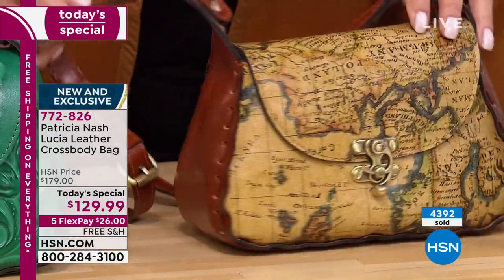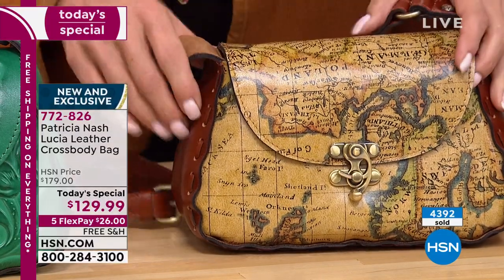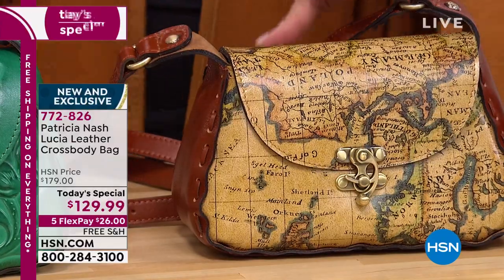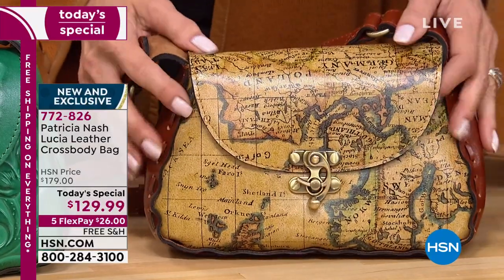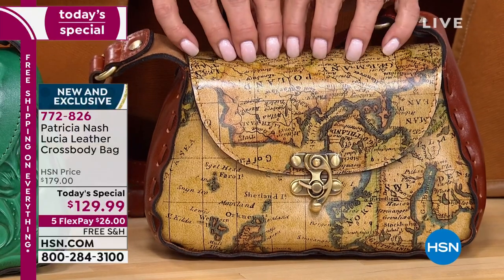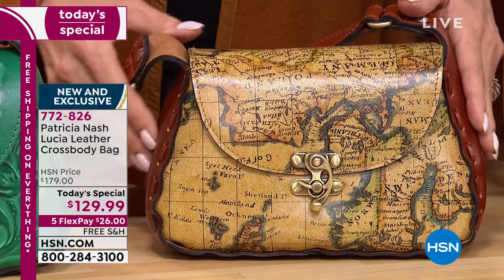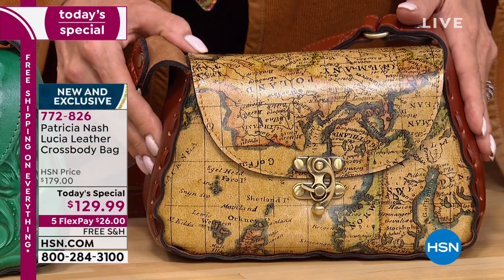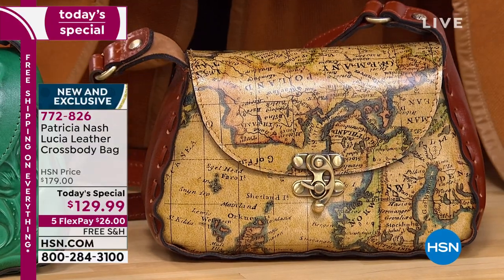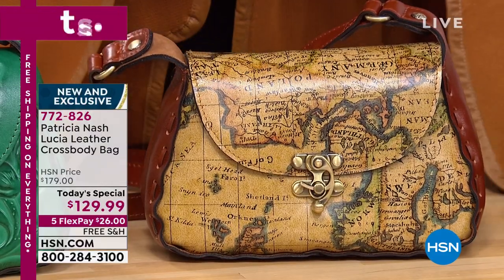This is a one day only price, $129, $50 off today, free shipping, 5 flex on it and everything. But I'm gonna focus in for you on a moment. This one is a brand new map. Brand new European map, only here. We have less than 700 to go around. I don't even know if this is gonna make Colleen's noon show. It's so close to selling out.